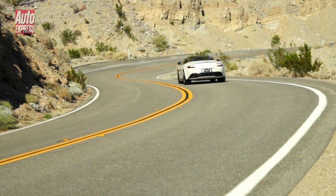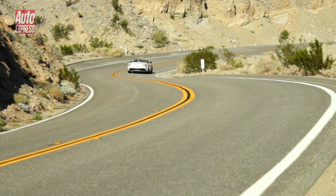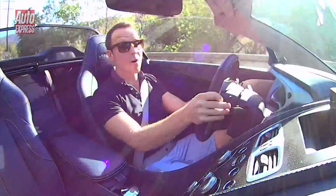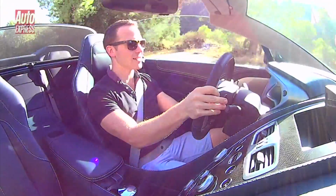So, as you might expect, this car is utterly gorgeous, but not the sharpest tool in Aston's box. Still, if that's what you want, there's always the V12 Vantage S.